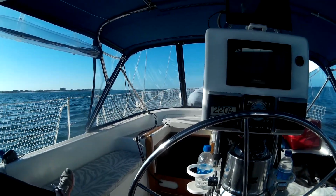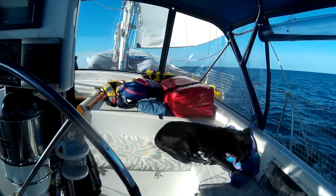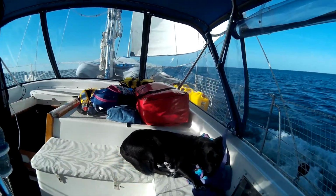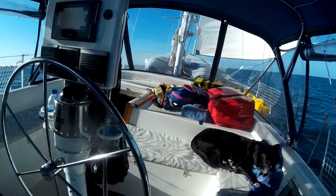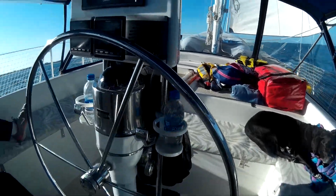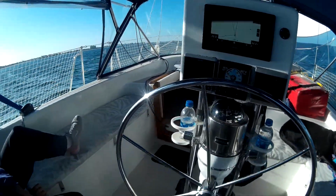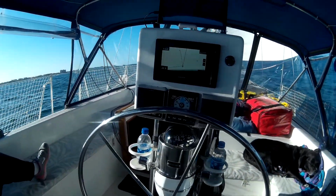We've got to watch for crab pots. That's the only issue, that if we could eliminate them, we would. Other than that, it's really nice out. And I've been hoping to be able to just travel with the wind. And well, that's what we're doing right now.